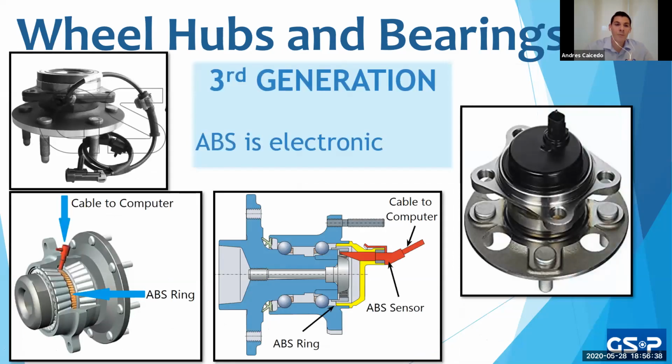Third generation is going to be the easiest. It's either going to have it or it's not going to have it. It's going to be apparent. When you take it out of the car, when you dismount it, you're going to see it. There's going to be either a cable, as we can see on the upper left, or a sensor plug that goes into it. So in order to take off that part, you're going to have to unclip it. That's the easiest one to see.